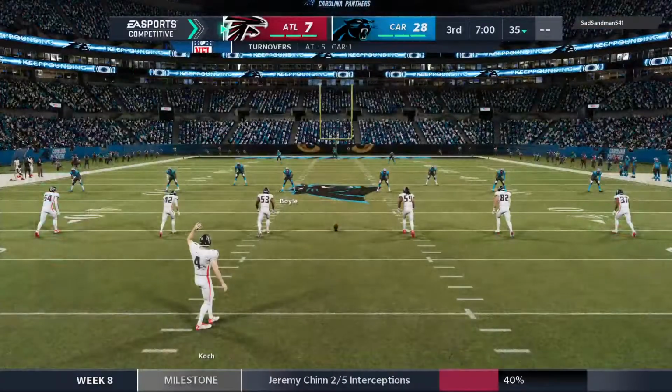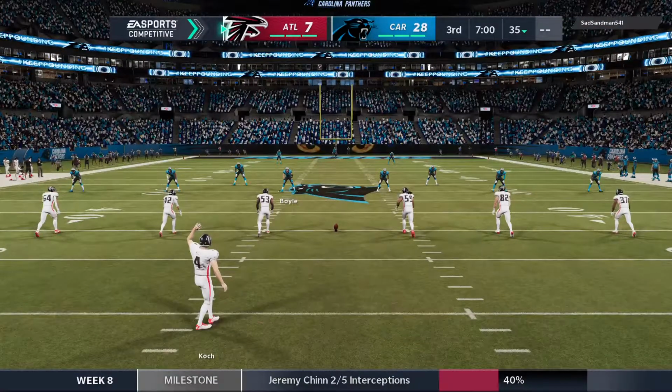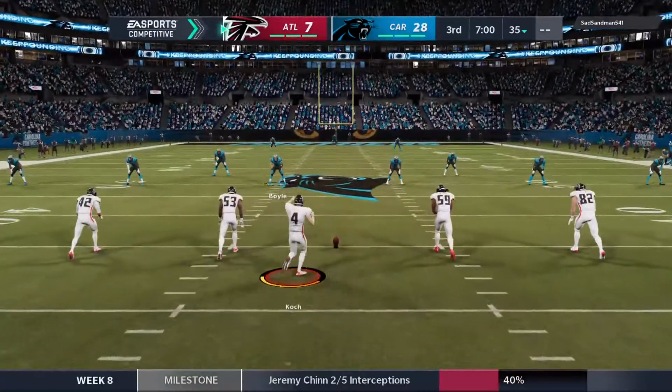As we'll send you down the coast now to Orlando, that's where we find Jonathan Coachman, ready with our EA Sports halftime report. Coach.